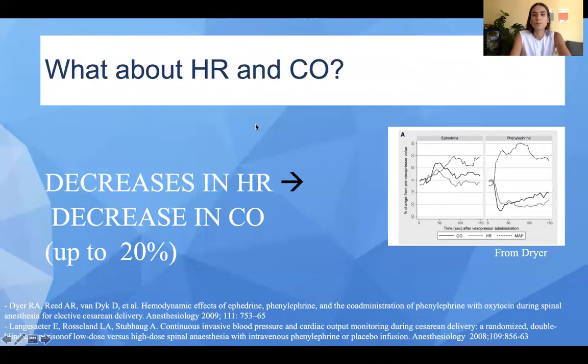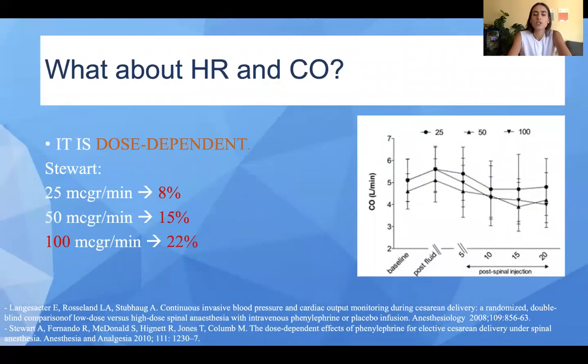Well, one thing that worries about phenylephrine is heart rate, and we know that phenylephrine can cause a decrease in heart rate, usually a baroreflex-mediated bradycardia, and we also know that this can cause a decrease in cardiac output, and we can see it here in this graphic from the study by Dyer that I showed before. And this can be measured in such numbers, up to 20%. So this could be worrying.